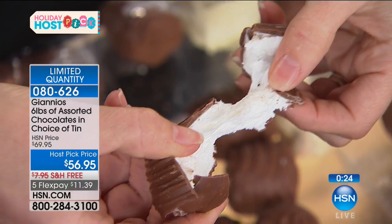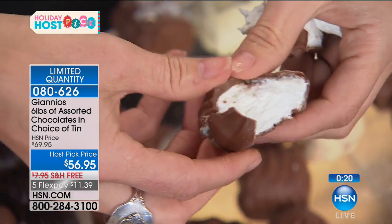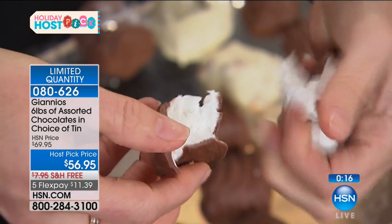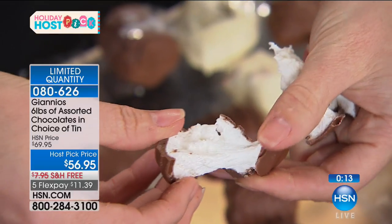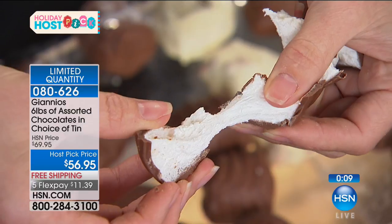If you're just joining us and you've not had Gianna's before, it's 6 full pounds of chocolate. It's 14 different flavors, and you're getting equal parts of every single flavor, so you're not getting a whole bunch of one and very few of another. The one that I'm opening up right here is one of our top sellers at Gianna's.